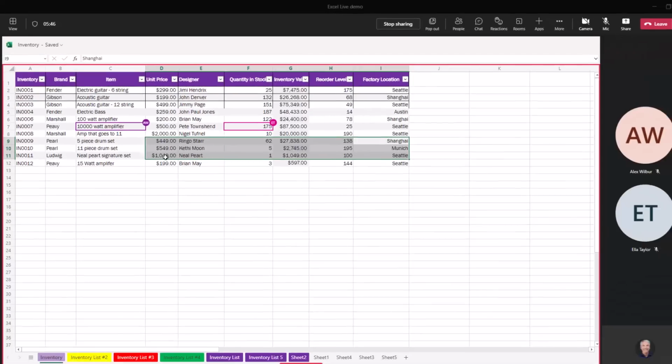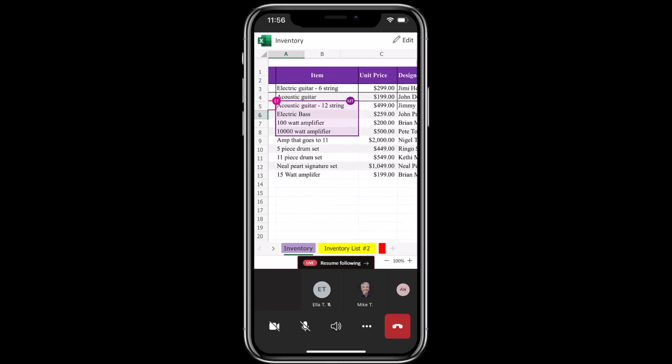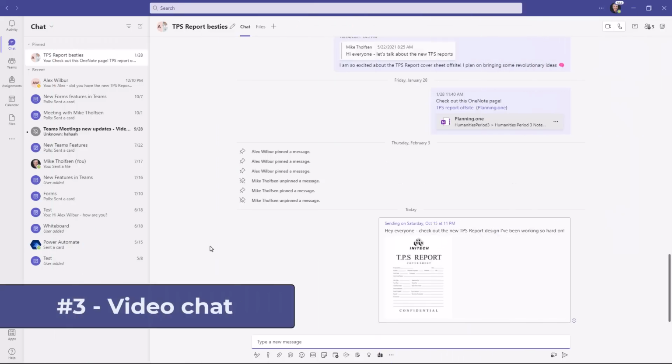He's got the spreadsheet open on his phone. Here I am as Alex, and I'm selecting some different cells on my phone. And at the same time, you can see that people are navigating around the spreadsheet on the other computers. So this works whether you're on mobile or whether you are on a device, and it's really powerful to have that real-time collab anywhere. The third new feature is the addition of video content type when you're sending a chat.